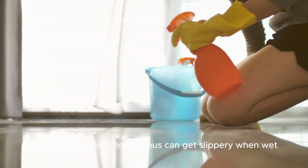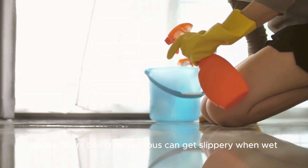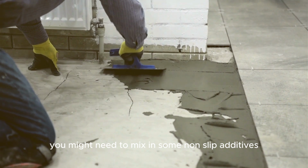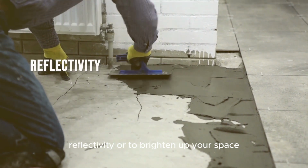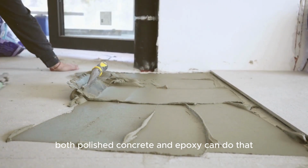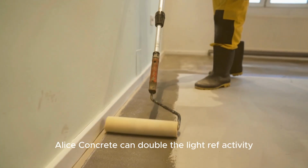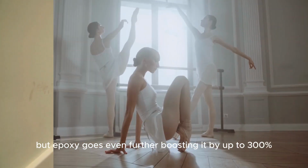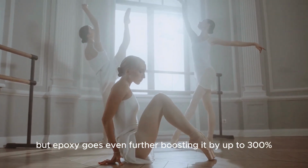It's safer underfoot compared to other smooth surfaces like marble. Epoxy floors, being non-porous, can get slippery when wet. To avoid slip and slide accidents, you might need to mix in some non-slip additives. Reflectivity. Want to brighten up your space? Both polished concrete and epoxy can do that by reflecting light. Polished concrete can double the light reflectivity, but epoxy goes even further, boosting it by up to 300%.